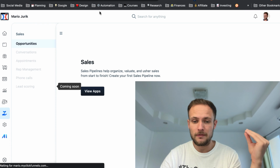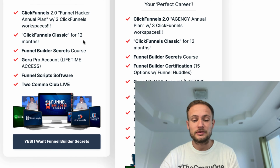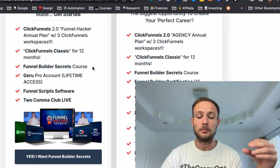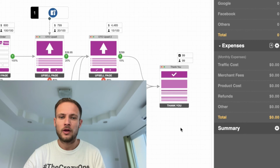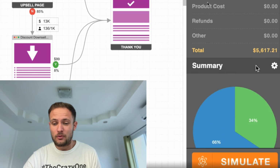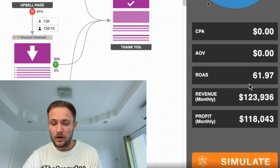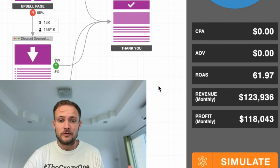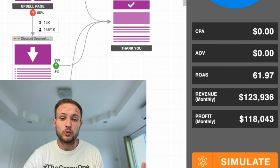Then you will also get ClickFunnels Classic for 12 months that you can put on maintenance mode, so you don't lose any of your previous funnels and any of your work. And then of course you get access to Funnel Builder Secrets course. Then you get access to Geru Pro account, lifetime access, where you can calculate the profitability of your funnel and the return on your investment if it's worth it.